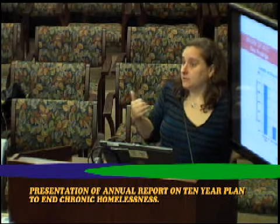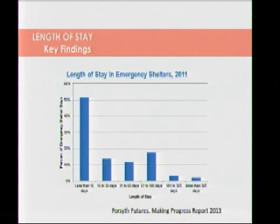The next slide looks at length of stay data in our emergency shelters. When we saw this data for the first time, we were really super excited. Just so you understand, the HUD goal for homeless programs nationally is that your community's average length of stay for a homeless person is under 30 days. And what this chart showed us is that 50% of the people that we help stay in our emergency shelters for less than 2 weeks. And for the most part, they're not coming back. And we're pretty excited about that.